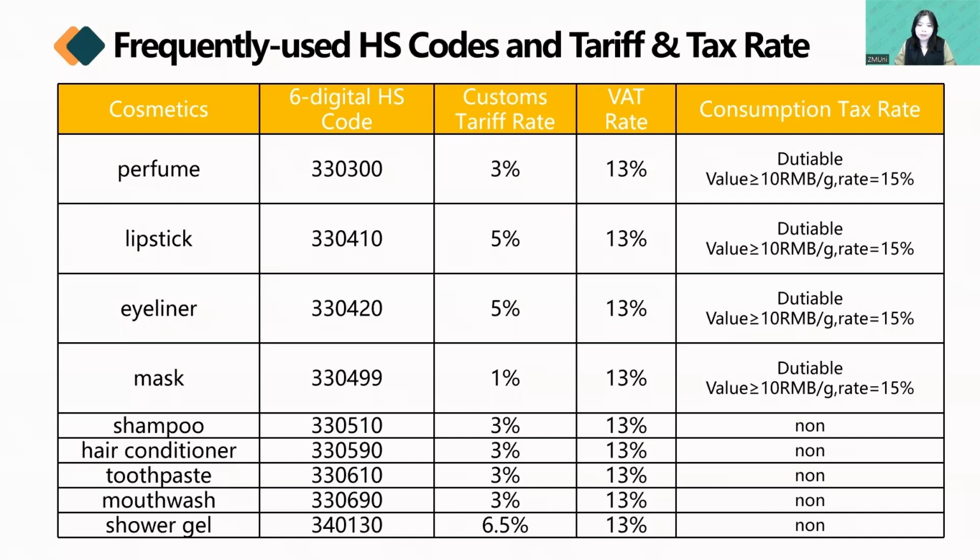For example, perfume is levied at 3% for customs tariffs and 13% for value-added tax. And if the goods' dutiable value is more than 10 RMB per gram, the consumption tax rate would be 15%. For example, if you export a 10 milliliter perfume, the dutiable value is more than 100 RMB, then the customs will collect 15% consumption tax from you. But for shampoo, no consumption tax is levied.